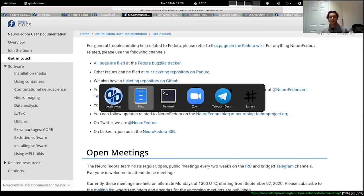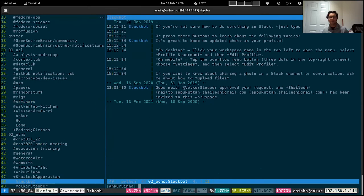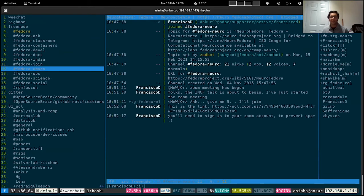So I can show you that actually. So this is, well, my IRC client. You don't have to use this at all. There are GUI clients that you can use. But this is the IRC channel. You can see it's called #Fedora Neuro on Freenode. Francisco D is my nick. In FOSS communities, everybody has a fancy nickname, right? It's like an alias. And this is what I decided on 10 years ago. Yeah, and I can say something here.